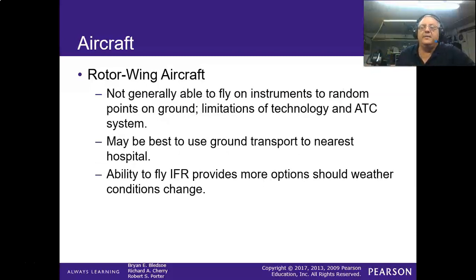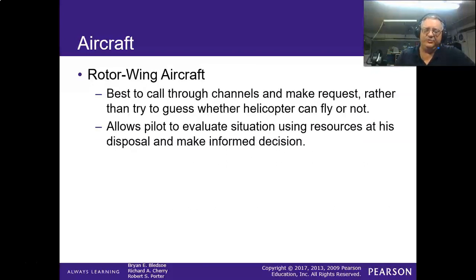Now, the good news is that if you are flying IFR, you can kind of fly in bad weather conditions, sort of. It's just that you have to be able to land the aircraft under visual flight rules. And usually they're going to say to you, more than likely no, because they have to have a certain amount of visibility in order to land the craft. So it's best to call through channels and make your request for a rotor wing aircraft.